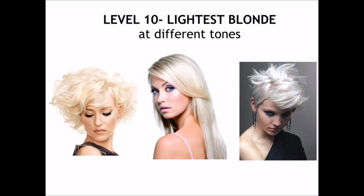All 3 of these photos are guests with a level 10 lightest blonde, but they're different tones. The first one is a level 10 warm blonde. There are still some yellows in her hair. The next one is a guest, level 10, lightest blonde, but the tone is more neutral. She's somewhere in the middle of a warm and a cool. The last image is of a guest at a level 10, lightest blonde, who is completely cool. Notice she's lacking any warmth in her hair.